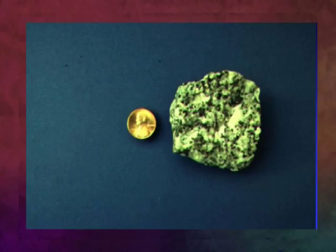Supposedly this would form relatively soon if you tried to duplicate it. At that particular time, I had a little piece of granite like this in my hand, and I was telling the audience that the thing that's wrong with the evolution theory of granite formation is that you can't even duplicate something like this in the laboratory. And I said that proves in itself the whole idea of granite formation is wrong.